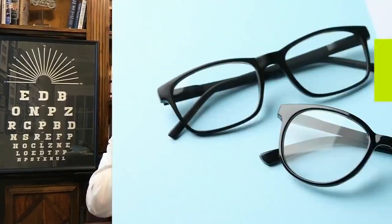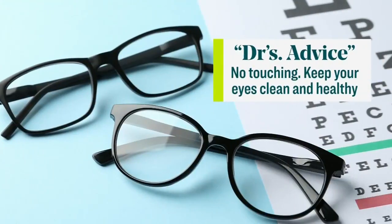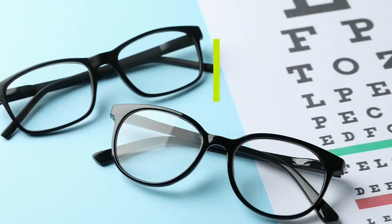Now, one more thing. Let's talk about avoiding touching our face and eyes, especially during the COVID-19 pandemic. I get asked this in the clinic all the time about ways to reduce doing that. Well, other than just staying away from it, I want to talk to you about some important eyelid hygiene.